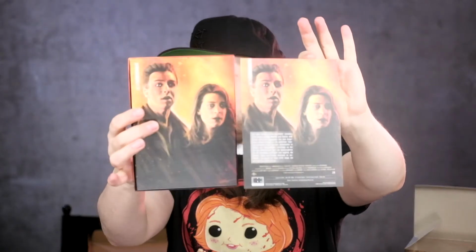So this is the back of the little packaging. And also 454, the same number as Child's Play 2. When you buy them, they come together in one box and they both have the same number. You don't get separate numbers, like 454 of this one, 454 of that one. So they were careful to put the stickers on correctly.